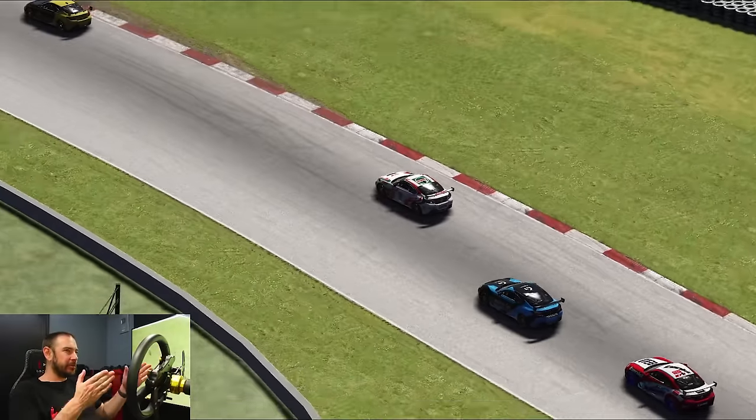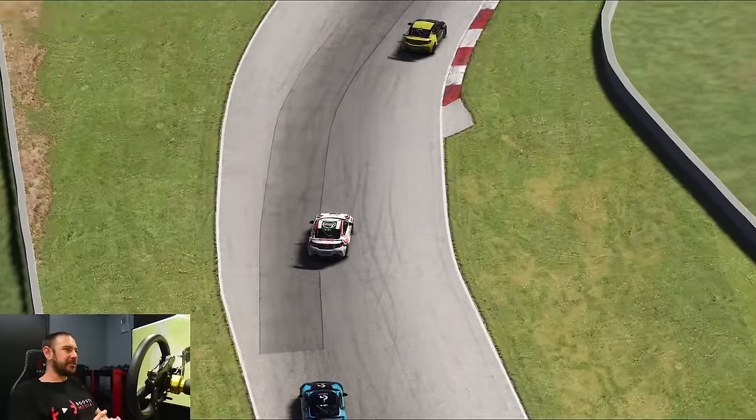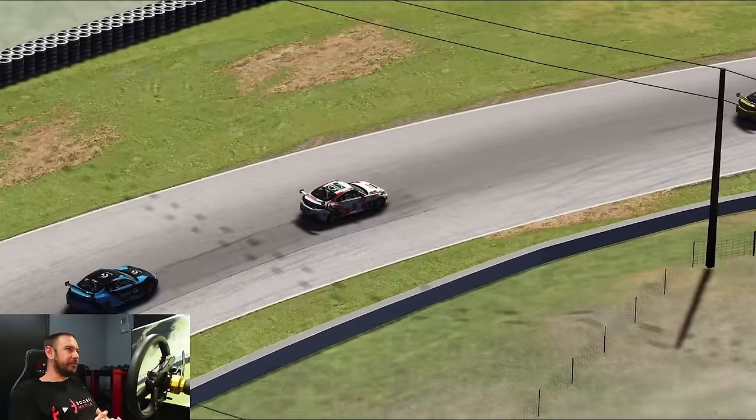I could have gone on the brakes a little bit more to stop myself from running completely wide, but that was a bit lucky there. It was closer than I thought it was, to be honest with you guys. So definitely a bit of luck involved there.